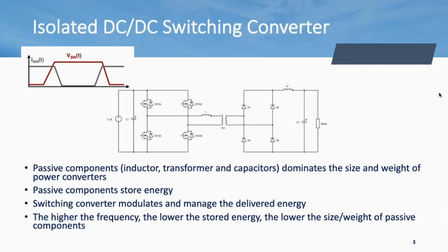But this is not an ideal transition, and you can see here that there is an overlapping of voltage and current when they are changing, and that is producing losses. We can move to the next slide, please.